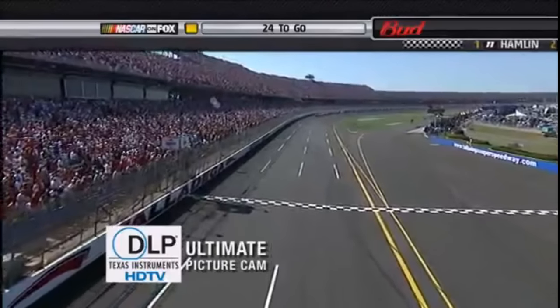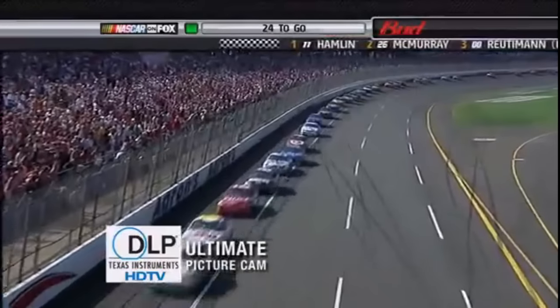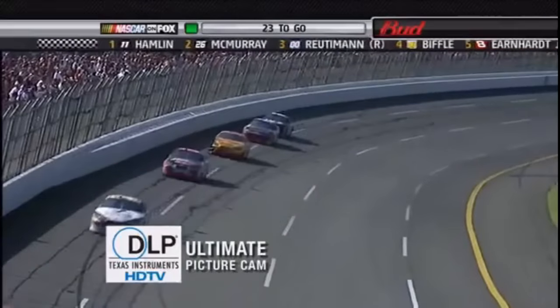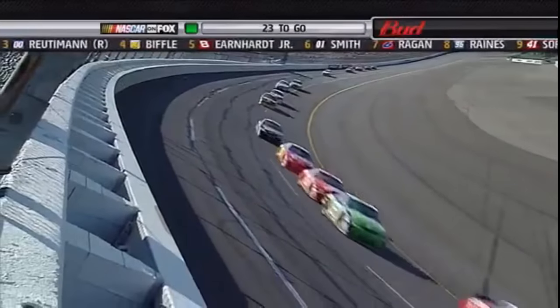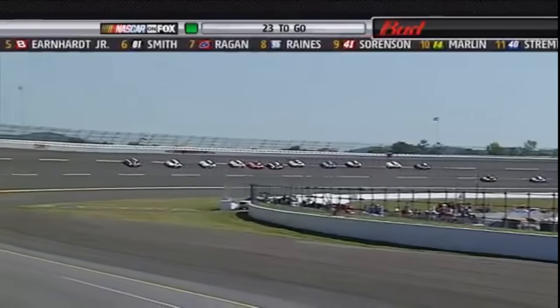From our DLP Ultimate Picture Cam, we're back to green. Now, I'm going to be surprised. We can't stay single file running this high line very much longer, Mike, I don't think. 23 laps to go. Fuel not in question. I think that's going to be the difference right there. Now the guys that were riding can go racing.